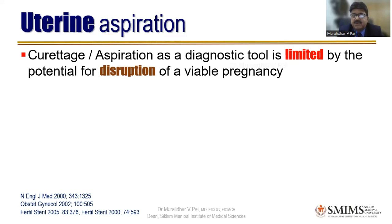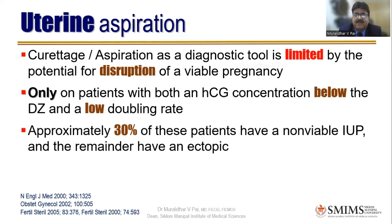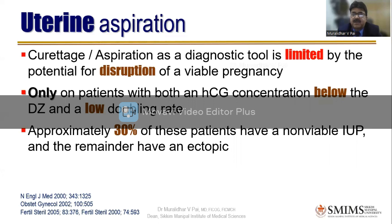So many people believe that uterine aspiration is not a diagnostic tool. Only on patients with both an HCG concentration below the discriminatory zone and a low doubling rate, where you are almost sure of an ectopic pregnancy diagnosis, probably it can be done. Approximately 30% of these patients have a non-viable intrauterine pregnancy, and the remainder will have an ectopic pregnancy, which means suppose there was an amenorrhea and you didn't see an intrauterine gestational sac, you suspected ectopic pregnancy, and you did the beta HCG doubling time, not very sure, not very clear.